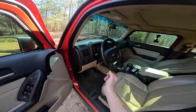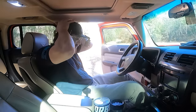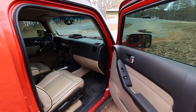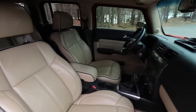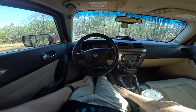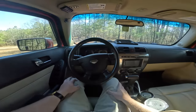So when you open the door and you hop in, the very first thing that you're gonna notice is, wow, this interior is actually really nice. And the best way that I could describe this interior is it's like riding in some kind of off-road Denali. Now, I'm 6 feet tall, so I can straighten my legs out all the way and get a good stretch right here in my comfortable seating position.